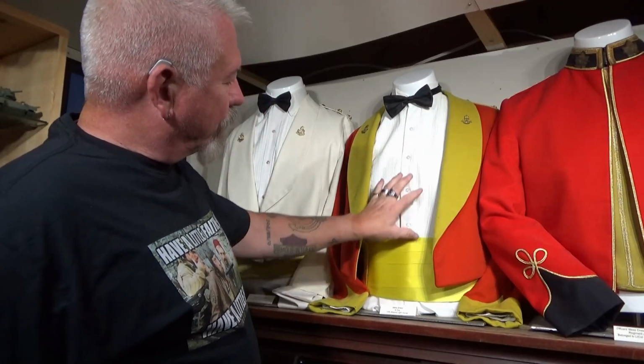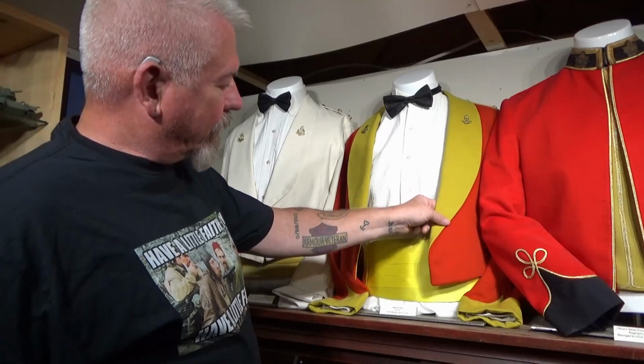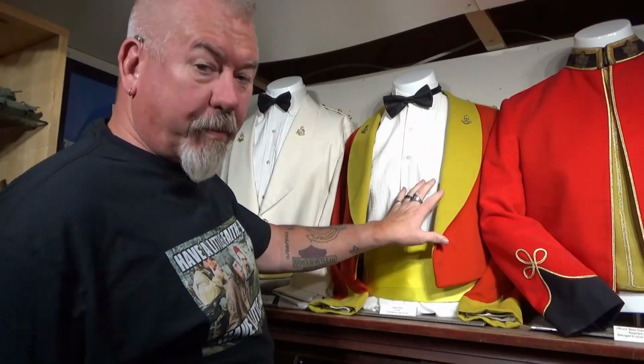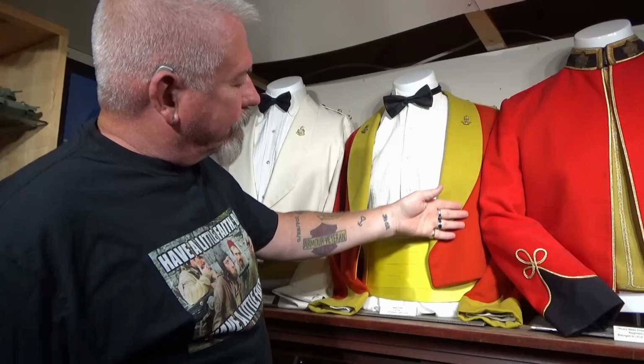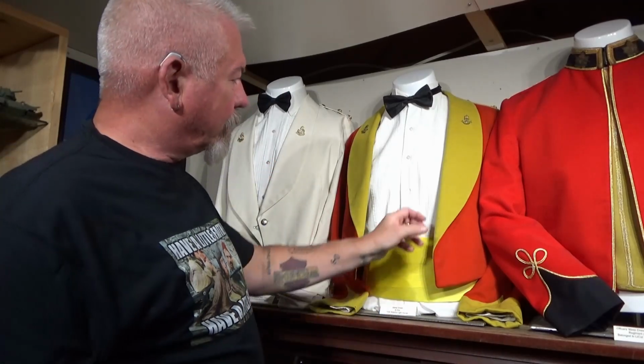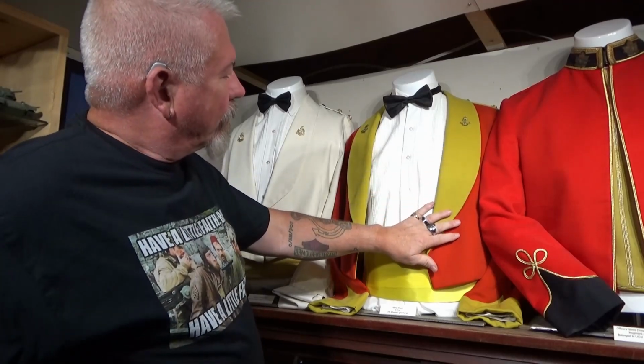Yes, it's a replacement cummerbund and shirt, because all I was able to do was pick up the jacket, but it still had the badges on it. So this would be probably pre-First World War, or I'm sorry, pre-Second World War. But you see the yellow facings on the red here, and don't forget the facings were those parts of the uniform in the cavalry tradition where they had the collars, the epaulets, and down on the cuffs. So nice mess dress to the 15th Alberta Dragoons. No, 15th Alberta Light Horse.